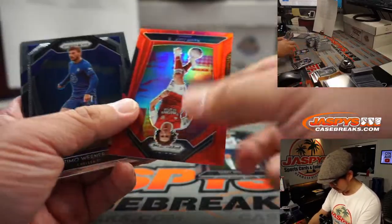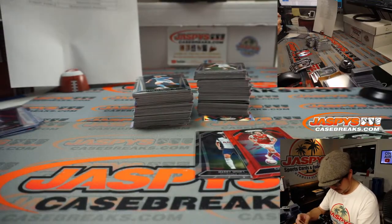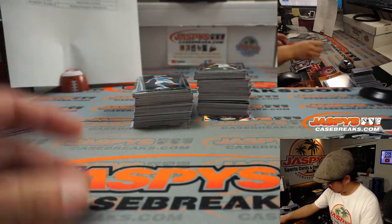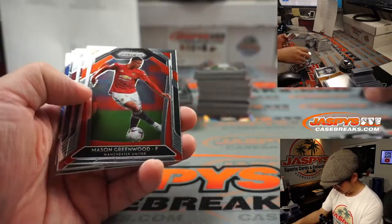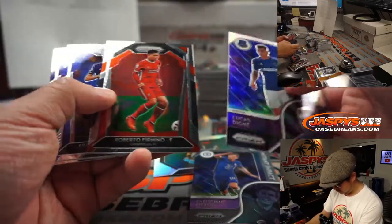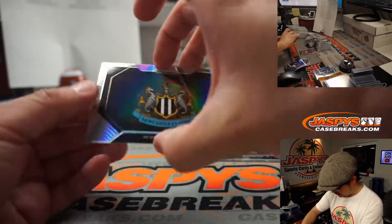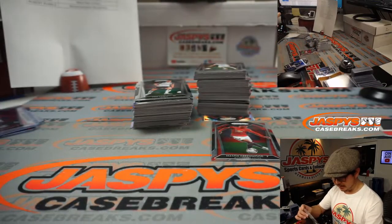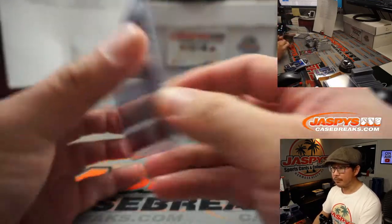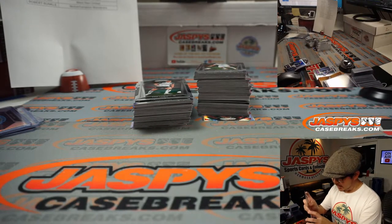Harry Winks is pretty solid, right? There's David Luiz to 149. All right, here's a nice instant impact insert, Christian Pulisic. Needs to get healthy. These team cards, I think, are pretty short printed, Newcastle. That goes to Samantha, if I'm not mistaken. I think these are too common. There you go, a little try to trade, put in trade mojo. Another Mason Greenwood for Derek and Man United.